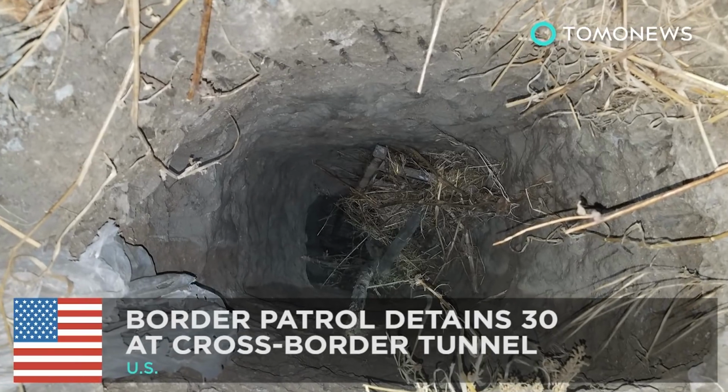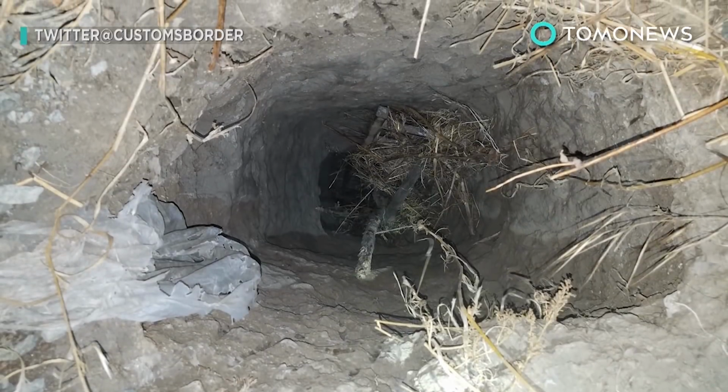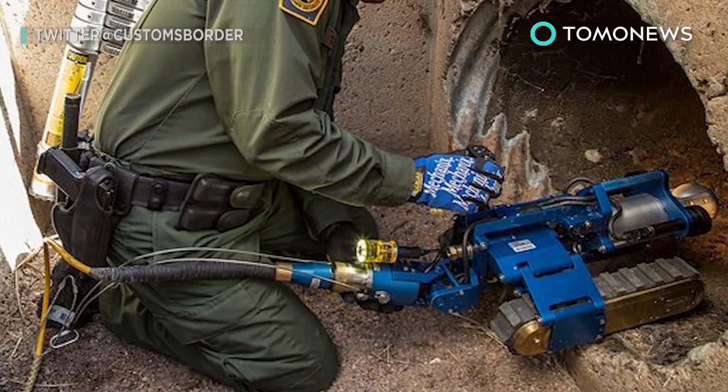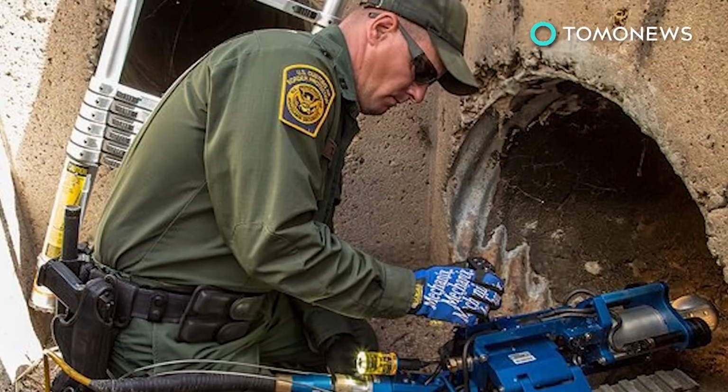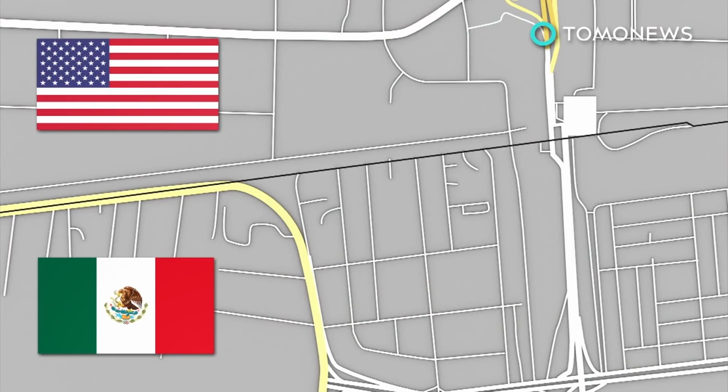30 people detained at cross-border smuggling tunnel. Trump's proposed border wall might not do a lot of good if people are making their way into the country underground. A cross-border smuggling tunnel was found near the Otay Mesa port of entry in California. The tunnel reportedly begins in a building on Calle Marbermejo in Tijuana.